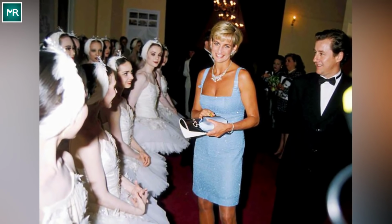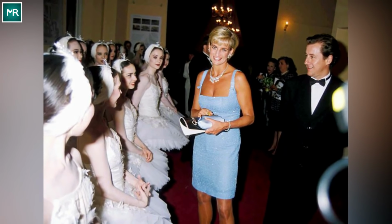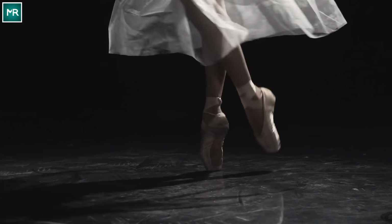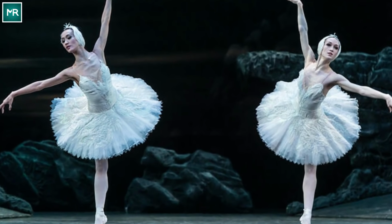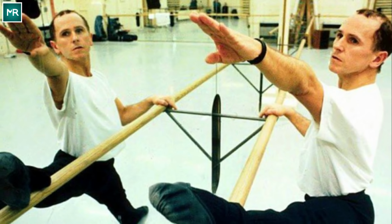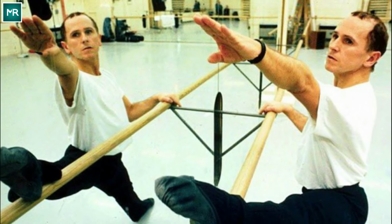It meant more to her than most people realized. Ballet held a special place in Diana's heart. She took lessons as a young child and even participated in English national ballet rehearsals as an adult. Her passion for dance was why she contacted a man named Wayne Sleep. Sleep was a famous dancer, director, choreographer, and actor who spent many years at the top of the ballet game, and Diana needed his expertise for the surprise she had planned for Charles.